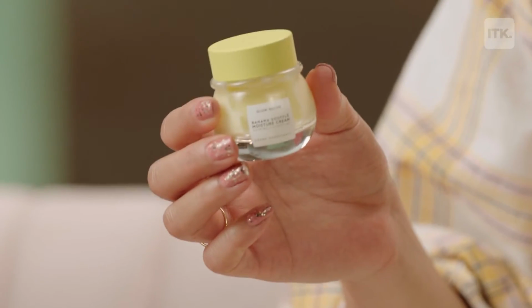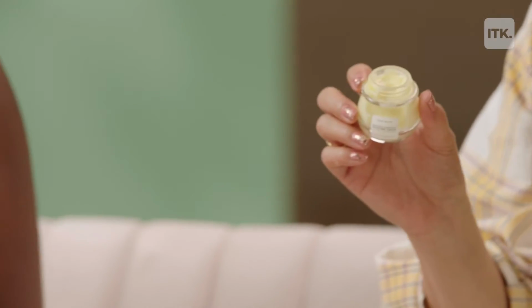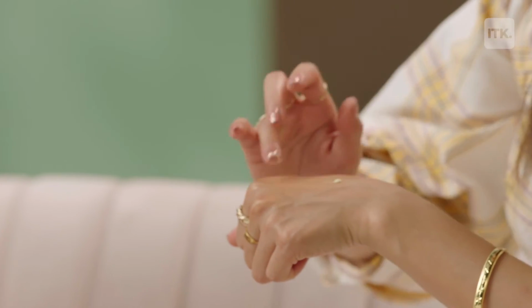That leads me to what I'm really excited about. We have this amazing banana souffle moisture cream, and I love this. It's full of magnesium, there's potassium. It kind of smells like a banana pudding, which I am very much here for. This is a really lightweight moisturizing cream, so I use it before I put on my makeup every morning. A little goes a long way, but it is something that you will come back to time and time again. It just drinks right into your skin. Smell it from here. It smells amazing. I love it.